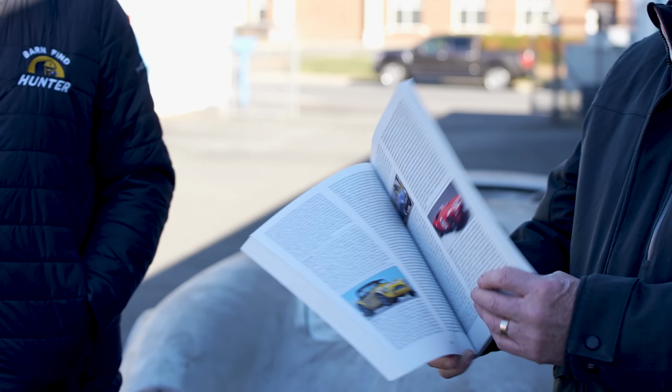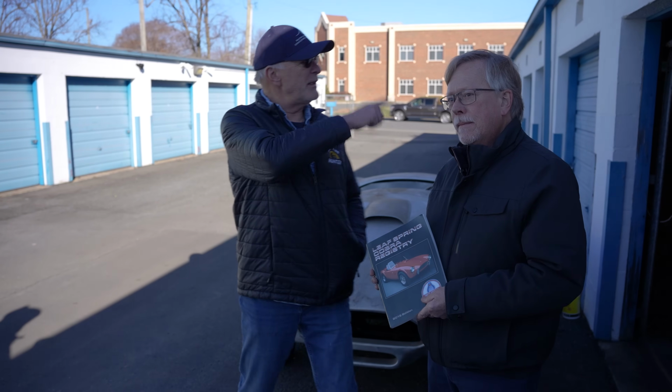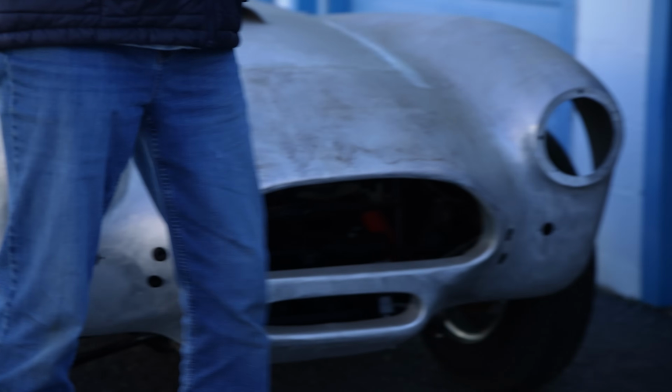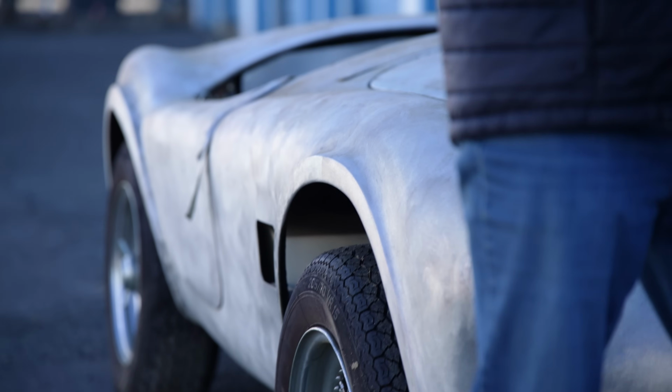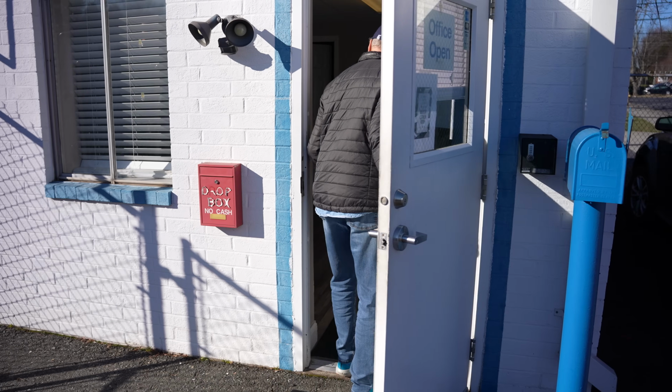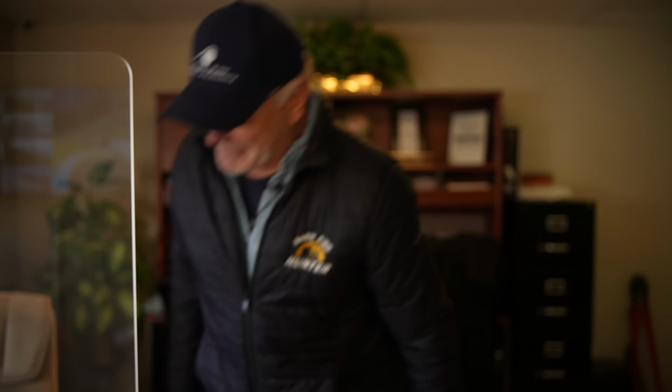Okay, so this is documentation on the car, but how long has it been in unit number 25? We're going to talk to the woman that runs this storage facility just to see how long it's been here, how long Alan's been a tenant, and how long this car has been entombed in this garage. So are you Christina? I am Christine. Okay, so Christina is the manager of this facility and has rounded up the file for garage number 25.